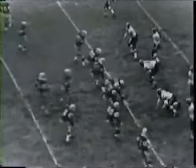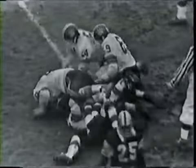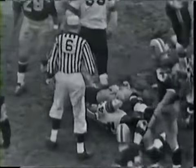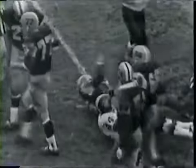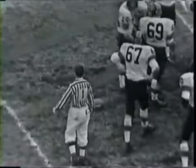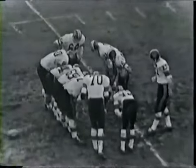BC 20 and Hamilton 8. Bethea stopped from behind by number 44, Walt Bilecki. Tom Brown in on the stop as well. Short gain on the play, gain of 2. 10 minutes and 26 seconds to play in the third quarter.